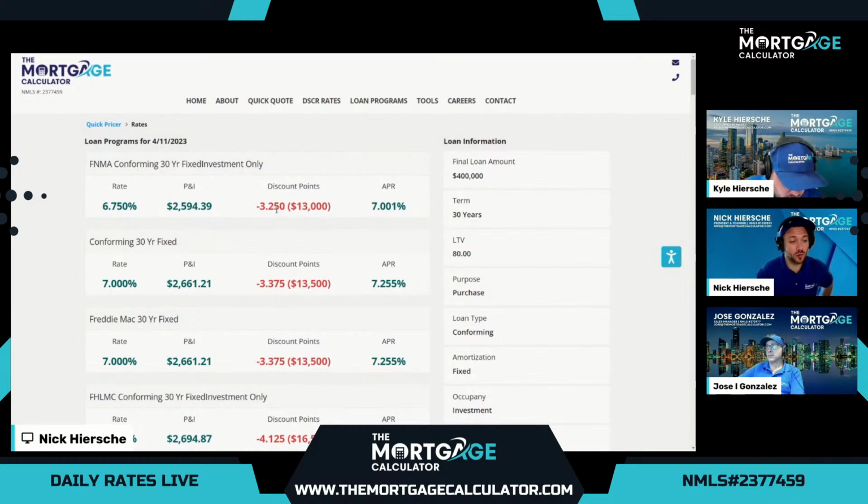So you do see that the computer was not able to find an option for 1 discount point in cost. So the best option the computer found was a 6.75 rate for 3.25 discount points and costs, and the lowest APR option, obviously the computer's looking for the lowest APR option, of 7.001.